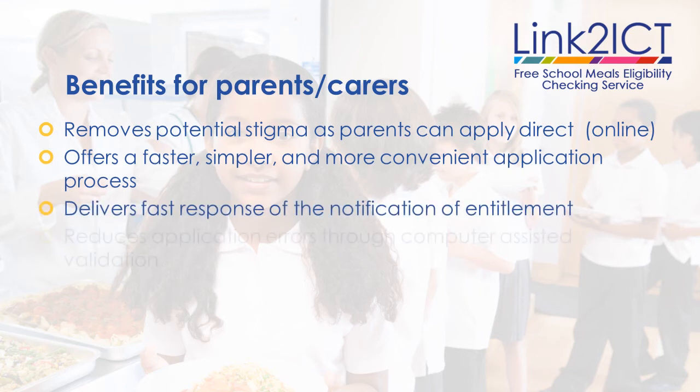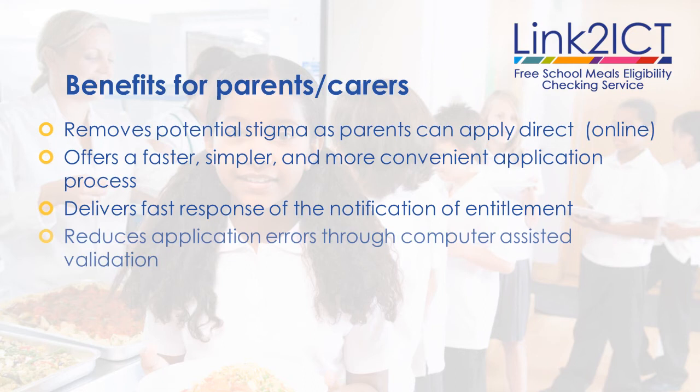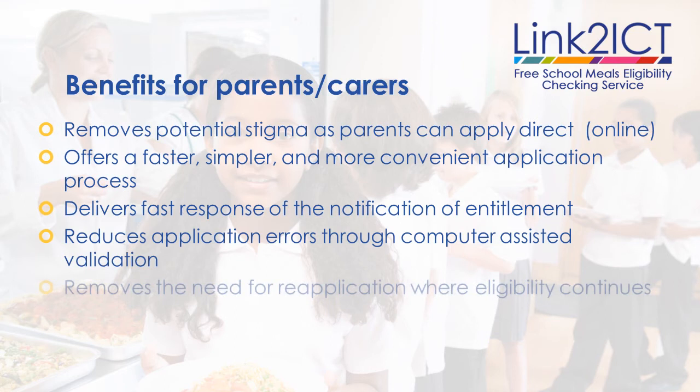This offers a faster, simpler and more convenient application process. It delivers fast response of the notification of entitlement. It reduces application errors because it's a computer-assisted validation. It removes the need for reapplication where eligibility continues.